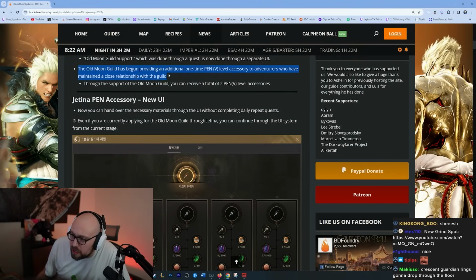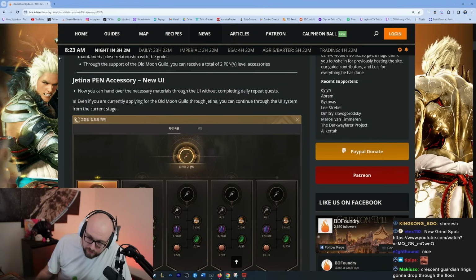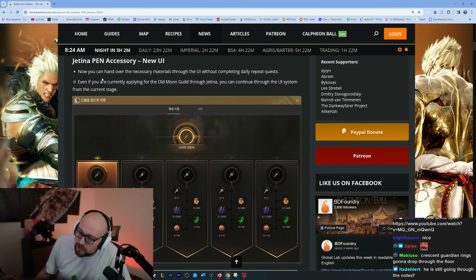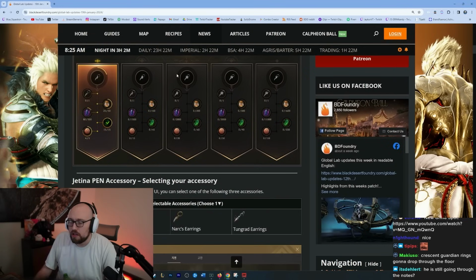Okay, the Old Moon has begun providing one additional pen item accessory to adventurers who have maintained a close relationship with the guild. I would consider myself very close with Jetina. Very close. Through the support of the Old Moon Guild, you can receive a total of 2 pen level accessories. Okay, how many times do we have to say this? New UI. You can hand over the accessory materials through the UI without completing daily repeat quests. Even if you're currently applying for the Old Moon Guild through Jetina, you can still continue the UI system from the current. Well, then how do you get this stuff, bro?